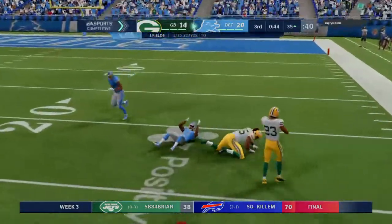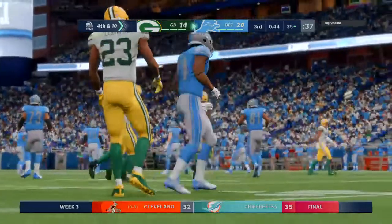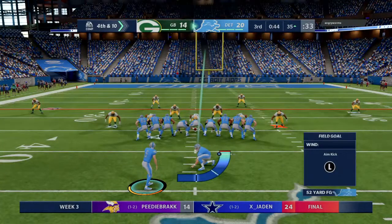Back to throw again. And the throw there is going to be incomplete. I like what they tried to do there, tried to hit him with something quick, get the ball in his hands, and hope he could make some yards after the catch and pick up a first down. Weren't able to do so on that play.